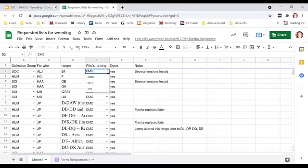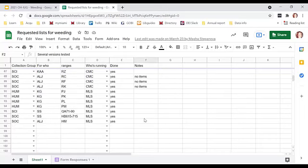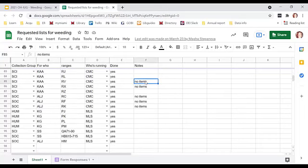And then myself or one of my other 2 colleagues could take the list and note when it was finished. That way it was easy communication between the 3 of us. If something was odd, we would make a note in the notes column. You can see as we move towards the end, you can start getting more lists without items on them.